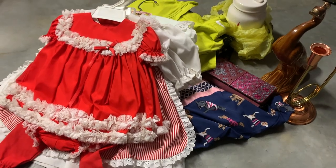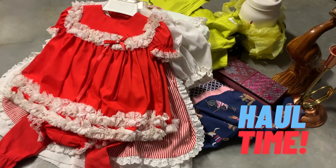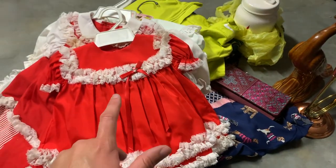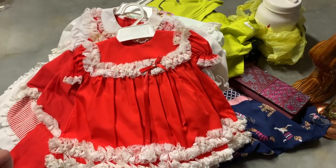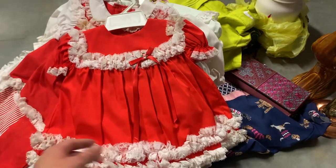All right, you guys, welcome to the haul where I show you what I picked up at today's yard sale. So let's start right here. This was a moving sale and I got a variety of things. I did also get a nativity set as well, but that was a personal buy. So that's on my shelf already, ready for Christmas. But just in case you saw it in the video, I did go ahead and grab that for $5.